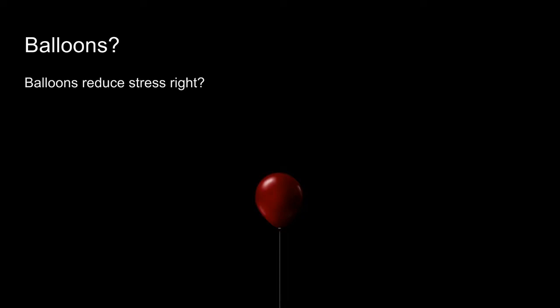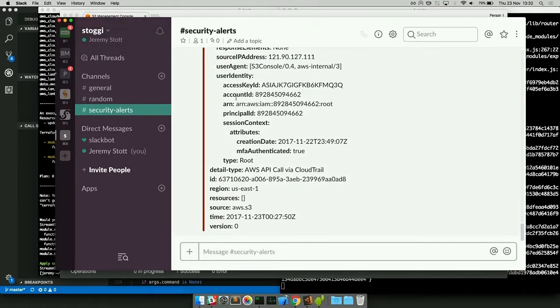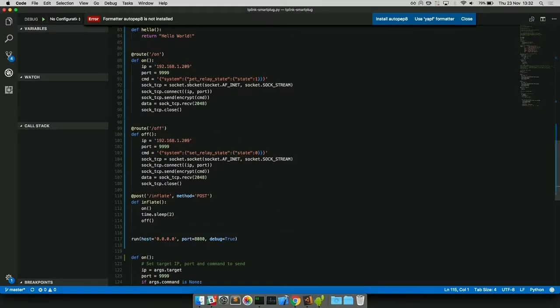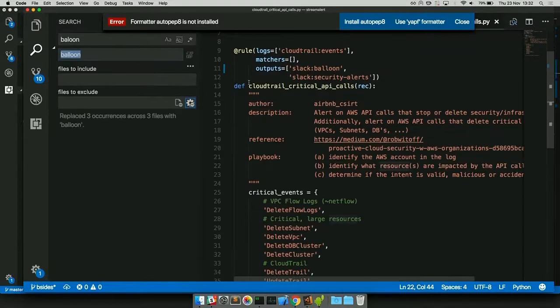So one of the things I was thinking of is balloons. Balloons reduce stress, right? So when an important incident happens, you need to maintain calm. So I added my own Slack output, my own output type, called balloon. Let's see if I can switch to it. For example here, critical API calls are going to go to our security alerts Slack, but also to balloon Slack. So hopefully this all works, because it almost didn't.